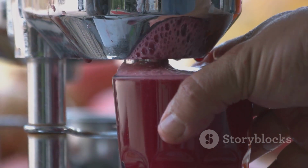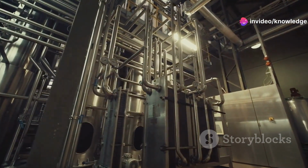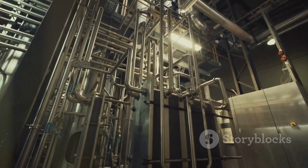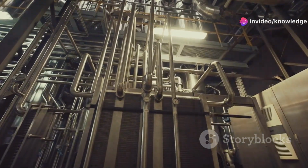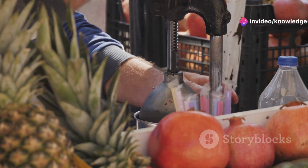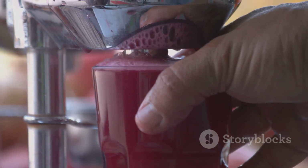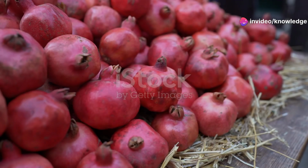Gone are the days of hand-squeezing pomegranates to extract their precious juice. These days, it's all about industrial-scale juicing machines that can process tons of fruit per hour. These mechanical marvels use a combination of crushing, pressing, and filtering to separate the juice from the seeds and pulp, ensuring a smooth, flavorful, and visually appealing final product. By using cold pressing techniques and minimizing exposure to heat and oxygen, these machines help retain the natural vitamins, minerals, and antioxidants that make pomegranate juice so good for you.